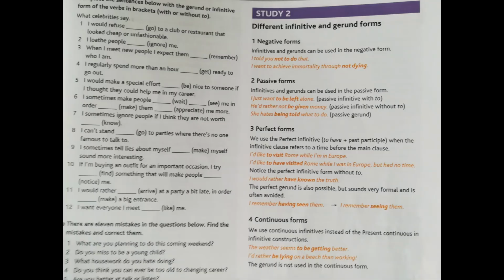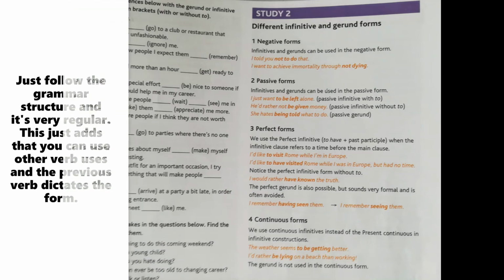Let's do some practice. So just to throw it all in together, there is a bit on page 165 over on the right side, and you can see some other things you need to remember, but basically you just follow the grammar structure and it's very regular, okay? All this is adding is that there are other forms, for example negatives or passive forms or perfect forms or continuous forms, but they're just other verb uses, and the previous verb still dictates the form.